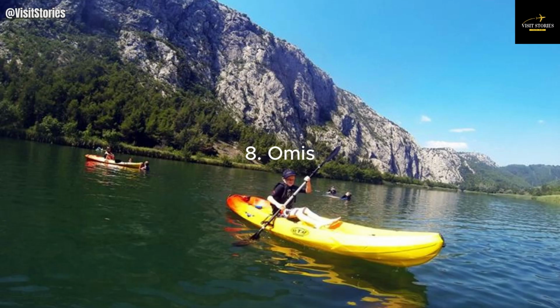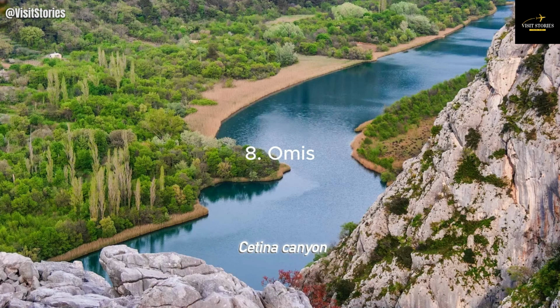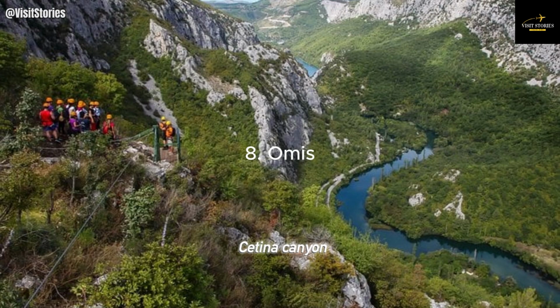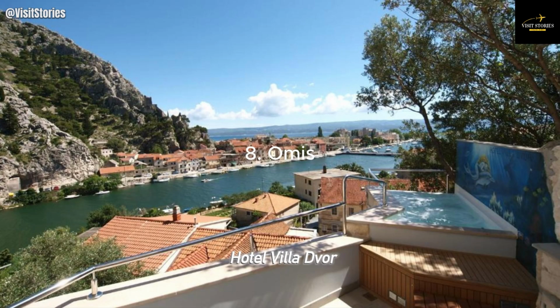Prefer your adventures on the water? Hire a kayak or canoe and row your way into this glorious landscape. Take in dramatic views of the Cetina Canyon from one of the stylish rooms at Hotel Villa d'Or, perched on a rocky bluff above the town.